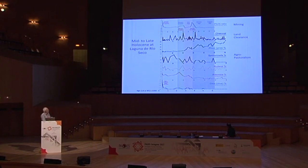This upper curve shows work that Antonio Garcia Alex has done on the lead concentrations in this curve, showing during the Bronze Age and the Iron Age, Iberian smelting was occurring at low elevation, undoubtedly. This is the peak of Roman smelting during the Roman Empire, and then in the last century or so, the Industrial Revolution and leaded gasoline. In terms of land clearance, we see a charcoal record that seems to pick up right about the same time as smelting, and at the same time as a decline in pine is occurring.